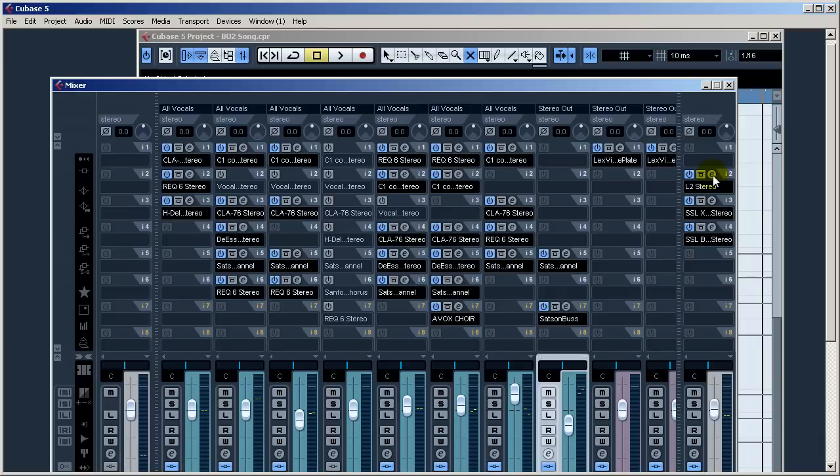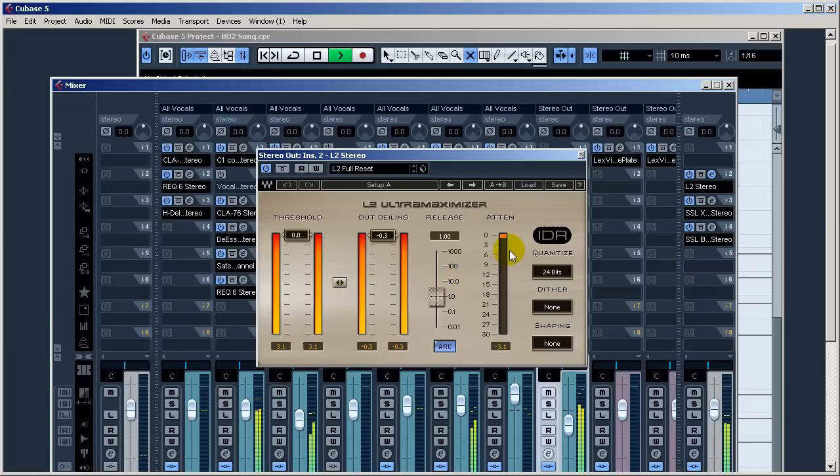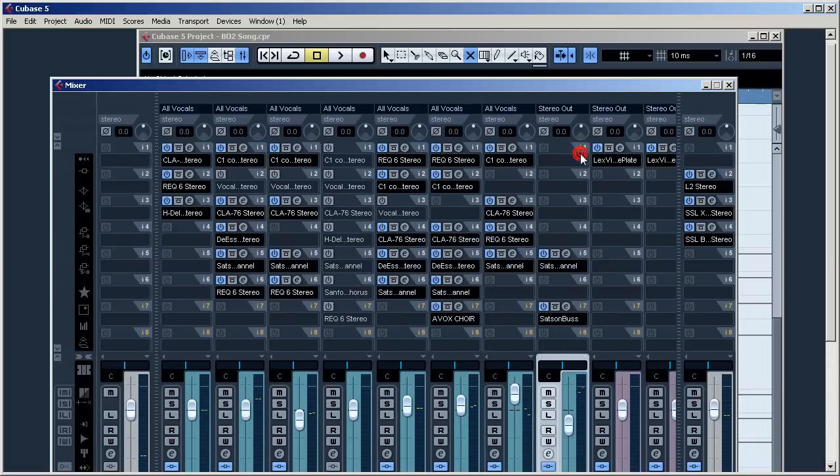But before I exported it, I have the L2 Ultra Maximizer on here. So I'm chopping off a lot of the vocals. Basically, what I did was I raised it up to where I'm chopping off just a little bit, all right? That's before I send it to my next thing, which is going to be the compressor.